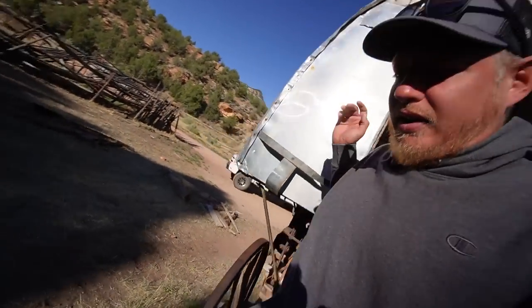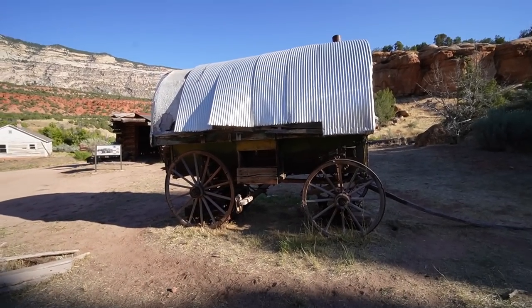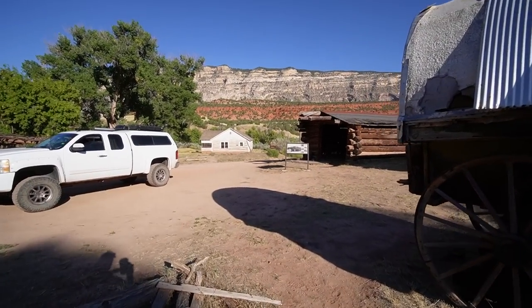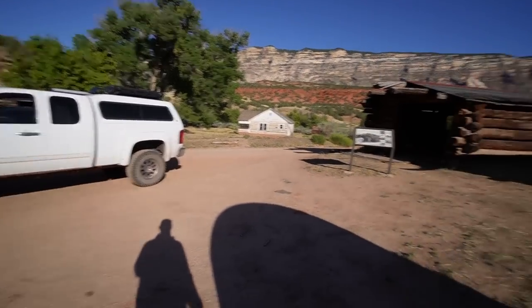Let's go ahead and get out of here. Somebody else is driving by. Yeah, look at that. Really cool sight to see. All right. I'll take a look at this spot over here quickly before my camera battery dies.